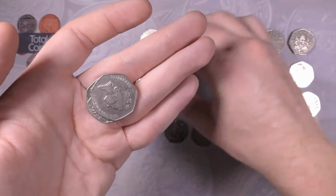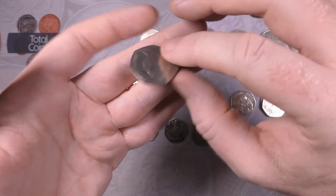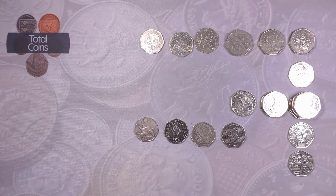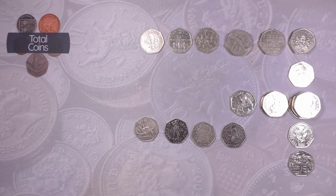But the rest of this bag. So are we gonna get anything? Nope, Britannia. So what I'm going to do is go off, have a look at the coins that are off to the side, and I'll be back in just a minute, and we'll have a look and see what we find. All right, see you in a sec.